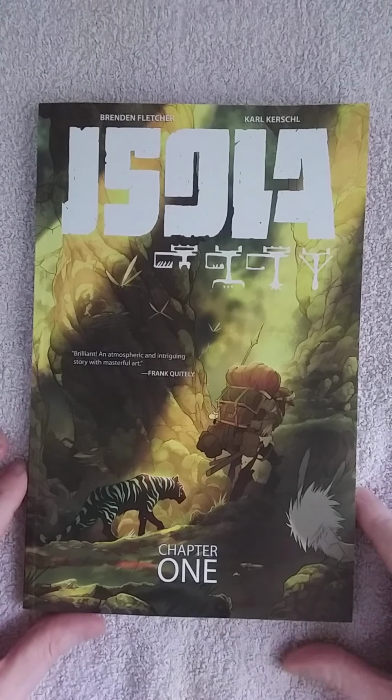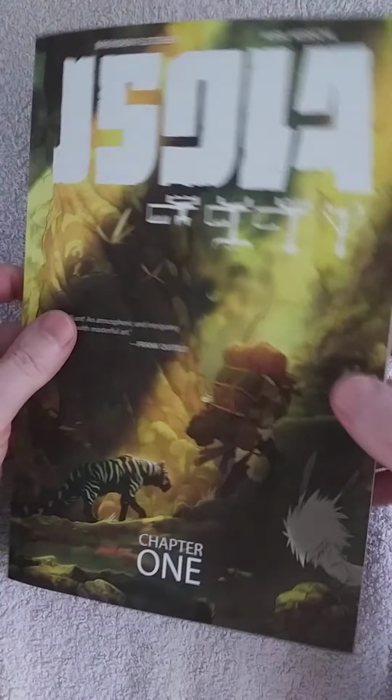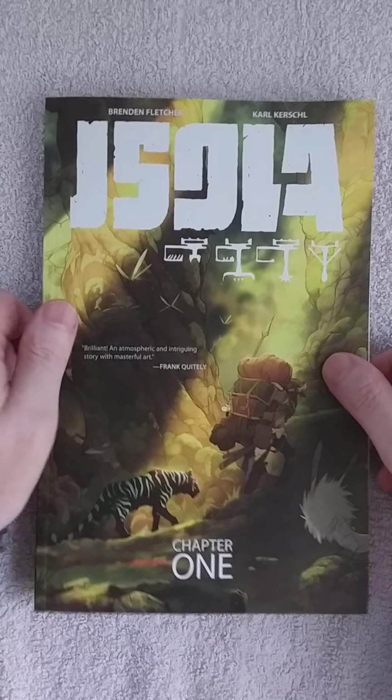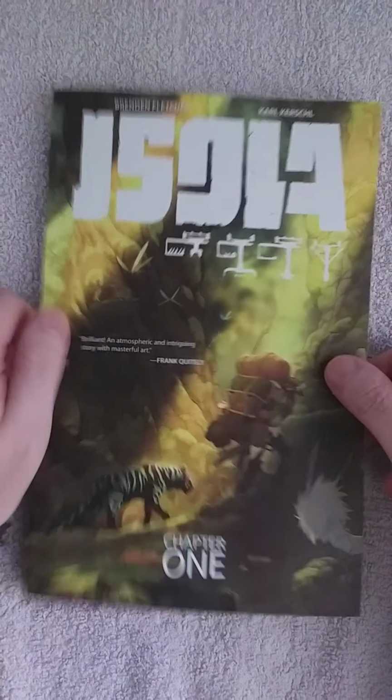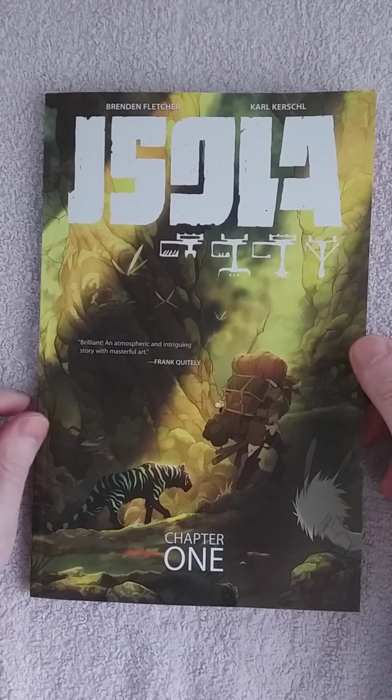Everybody, welcome back. We're going to do Isola, chapter one. This is a trade paperback that I've had my eyes on for a while. It has 5 issues rolled into one, and there's also a volume two that I've already read, and I wanted to talk about this one. So, what is this all about?